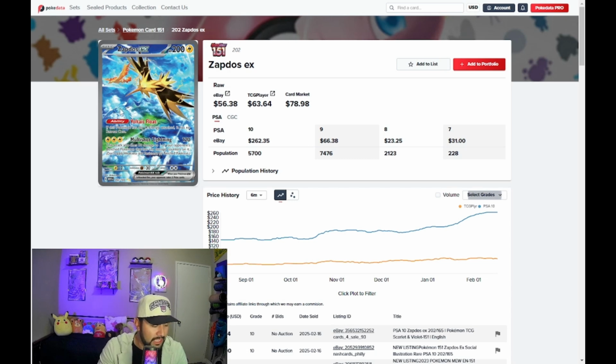And we already know the gem rate. I actually didn't get to tell you the gem rate. Let me tell you right now. It is also in the 30s. This gem rate is 36%. So only 36% of the cards getting submitted to PSA are getting that gem rate of a PSA 10. And if you look right here, this card has risen in January from a $200 slab in a PSA 10 to now a $262 slab in a PSA 10 for the Zapdos EX.